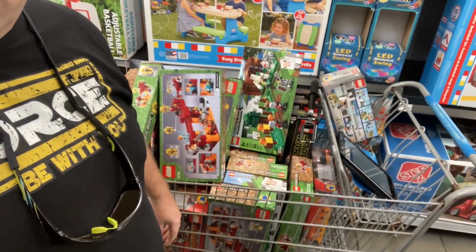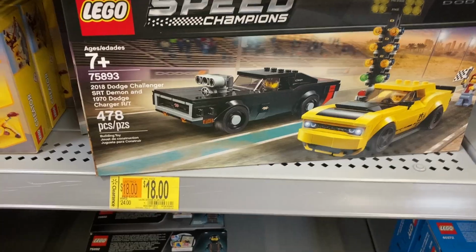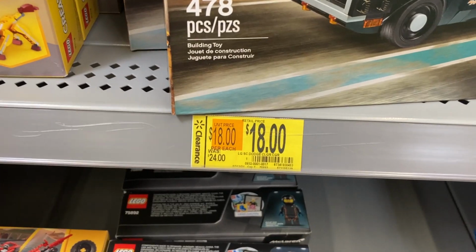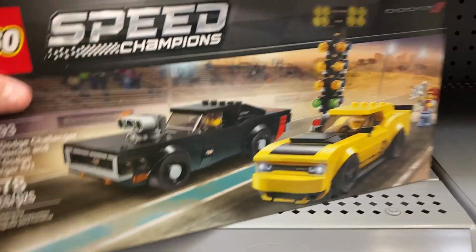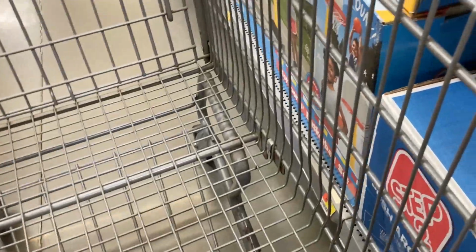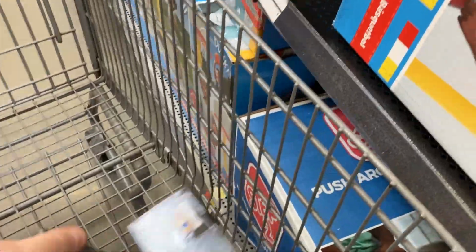Is it time for a new cart? Yeah, I think it is. What do you guys think? Is that a good one for 18? I think it is. The start of a fresh new cart.